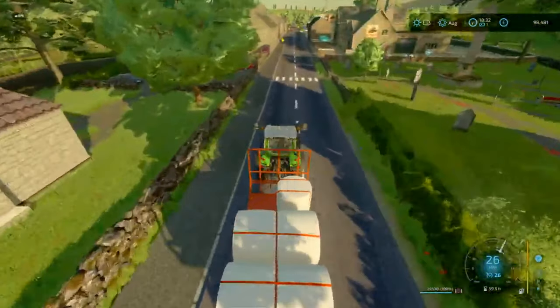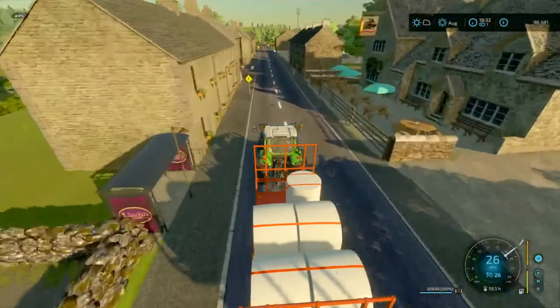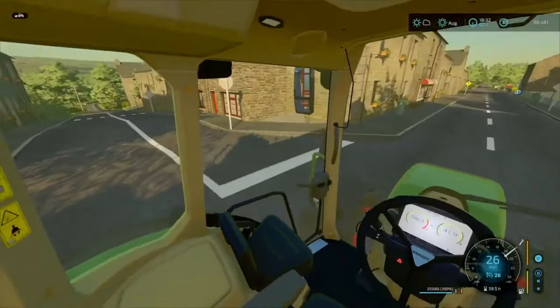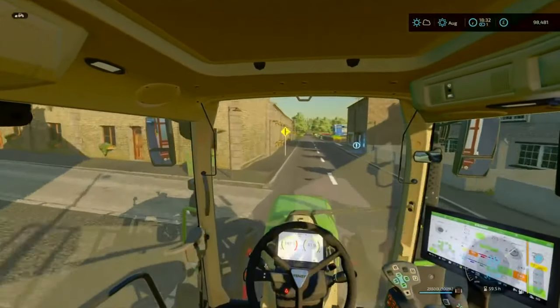okay, we need to turn right at some point. Was it, yeah, right just before the farm shop. So yeah, it's right here.